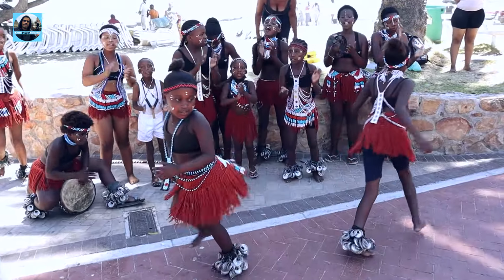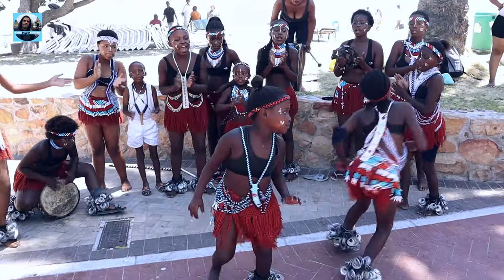Camps Bay Beach. Beautiful spot, freezing water, but the view, and obviously you can see behind, so many great restaurants. A great place to spend a couple of hours when you're in Cape Town.